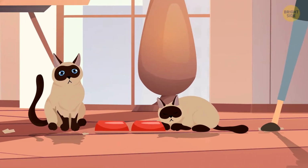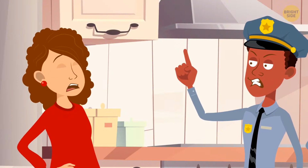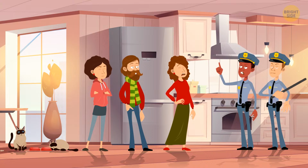Look at the cat's bowls. They're empty. And Kate also hasn't cleaned after Mrs. White's pets, so it doesn't look like she had been taking care of animals. Kate is lying.